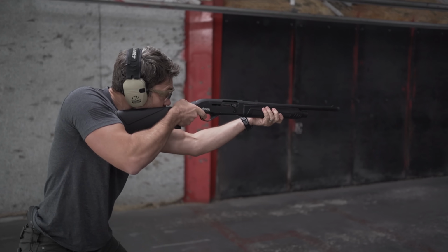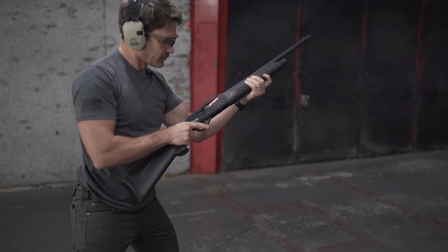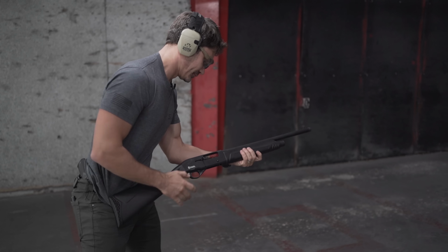And there you have it. 41 rounds later, and it's dead in the water again. Not to mention the multiple failures. Although this time, it was a little bit more of a variety, right? A mixed bag. Some rounds wouldn't cycle into the action. Some rounds would fail to feed.